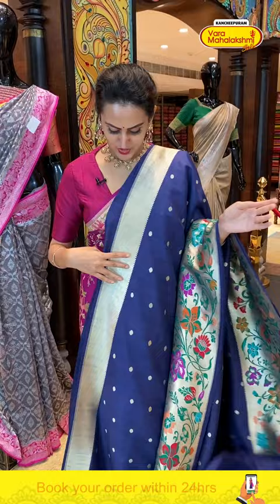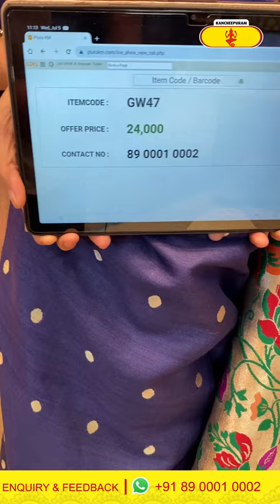So let me give you all the pricing and the contact details of this one. The code of this one is GW47 and this retails at 24,000 rupees. To buy this, take a screenshot and ping us on 89000102.